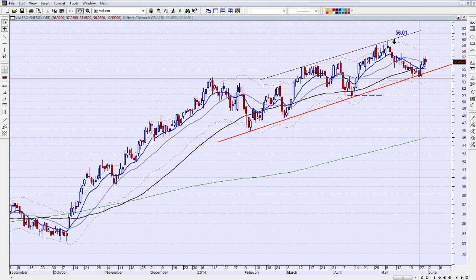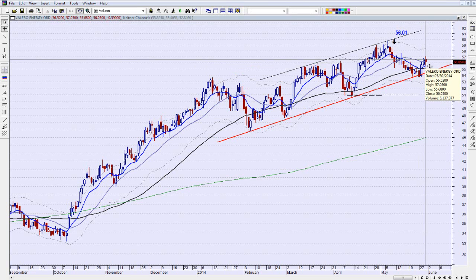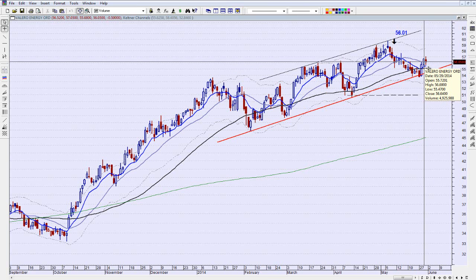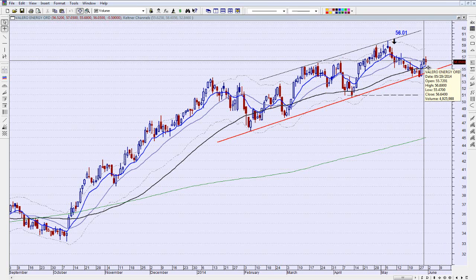Well, we didn't hit my initial target, and then we started to pull back, and then we hit a stop that I had set back up in here at 56.69. Literally this day we went right to it by the penny, and so that was kind of frustrating.